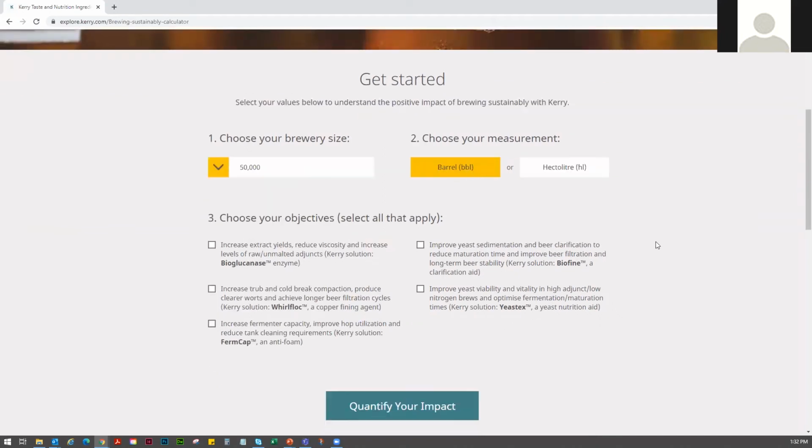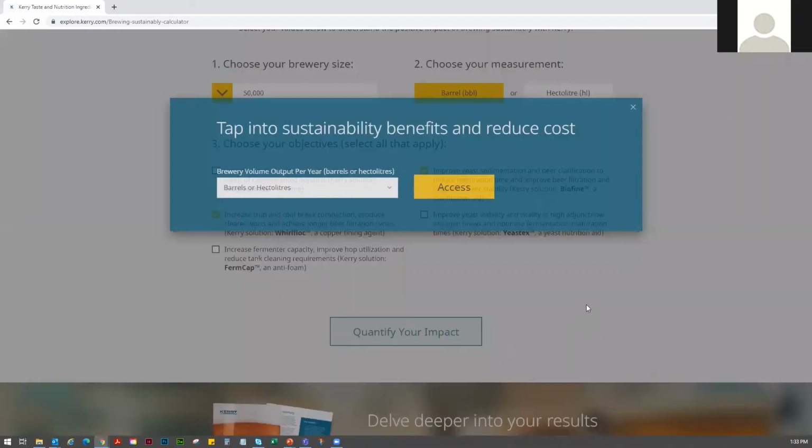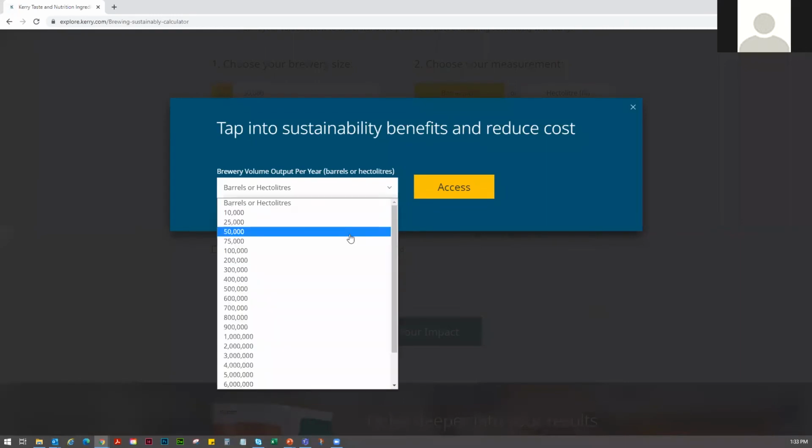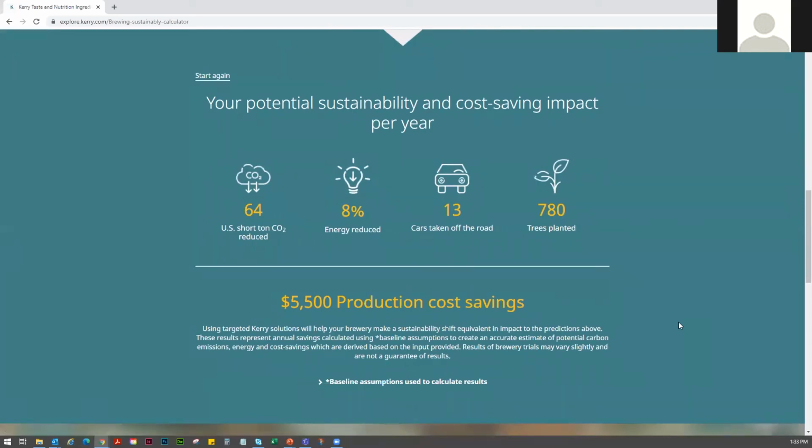And so we select the barrels, and then I think we said Wolff and Biofine were the two technologies that scored highest. So if we put that in, and then we quantify our impact, we just need to put in again the 50,000. And what we can see there, in terms of that impact, is that in a 50,000 barrel brewery using Wolff and Biofine at the recommended dose rates, or the dose rates we put into the model, we're potentially going to deliver a saving of 64 US short tons per annum, and an 8% energy reduction in the brewhouse operations.